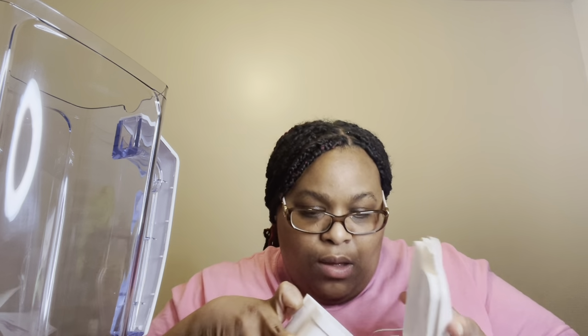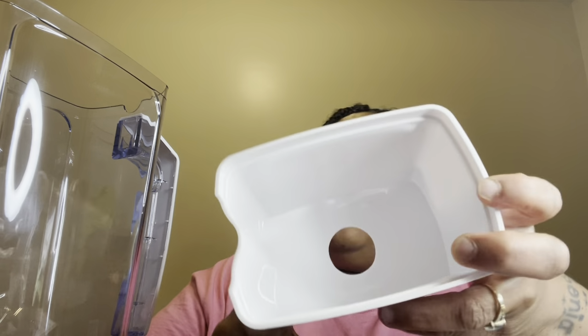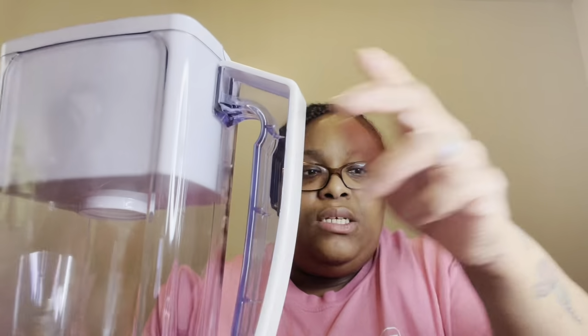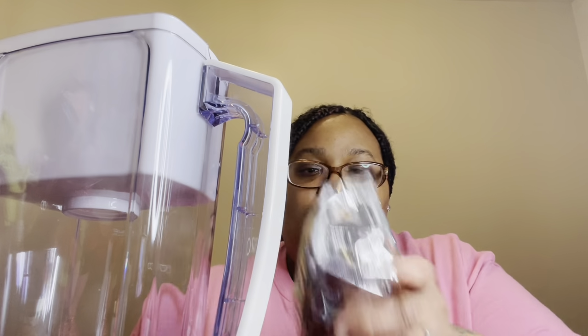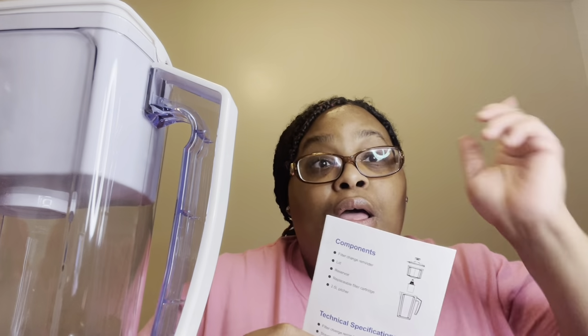That's a nice size pitcher. Oh, it comes with a cartridge inside. So this is the dial that lets you know when it's time to change your cartridge, and then your filter, that is. And there's the filter inside. And this is the water cavity that holds the water. So it's gonna sit like this. The filter is gonna sit inside here. And then you just put this on top and we're good to go. So let's get into this real quick. And then the next part will be the product review. We're gonna see how it works, okay?